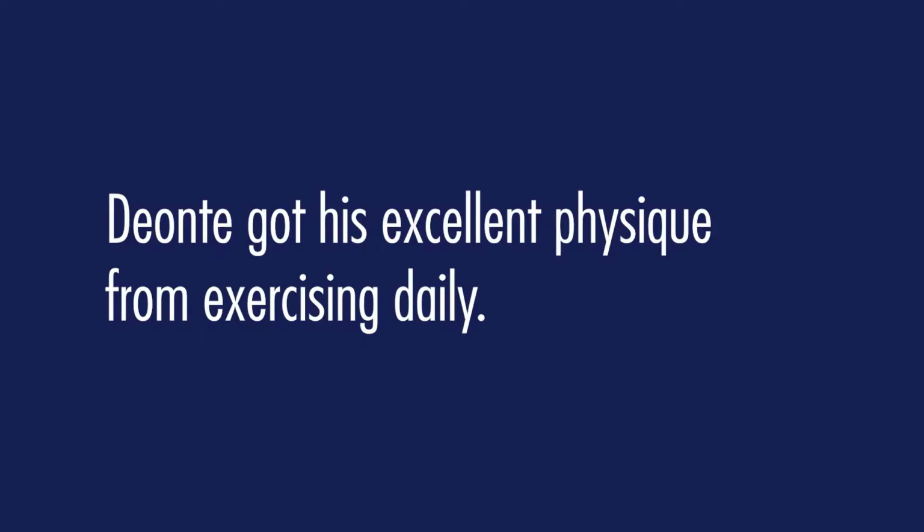Additionally, a prepositional phrase will never contain a simple verb or a verb phrase. Take a look at this sentence. Deontay got his excellent physique from exercising daily. At first glance, it seems that exercising is the verb. It's what he's doing, right? But the verb's actually got.